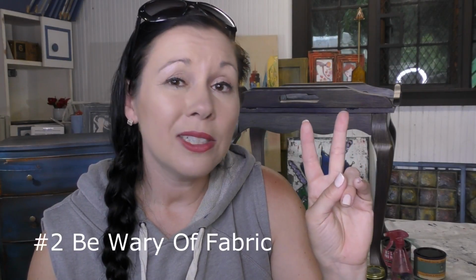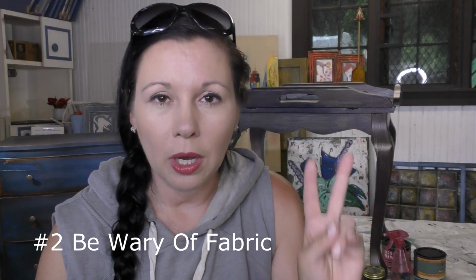Number two, what I don't tend to be drawn towards when I'm flipping junk. I just don't like pieces with fabric. It's different when it's from your home, like chairs and ottomans and all those sorts of things. You know the condition that piece of fabric furniture was in, but you can't attest to it when you find it in a thrift store.